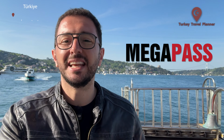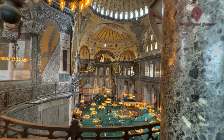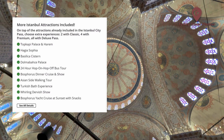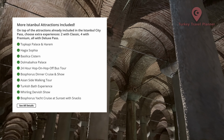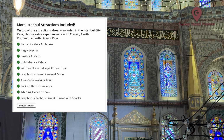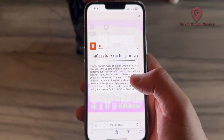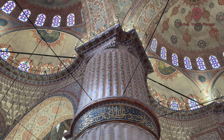It makes everything simple. It's a digital travel pass that gives you fast-track access to Istanbul's most famous sites like Hagia Sophia, Topkapı Palace, the Dolmabahçe Palace, and the Basilica Cistern. In Blue Mosque, you will have a live guide showing you around. Also, you will have 5 passes to Istanbul card to use public transportations if needed.